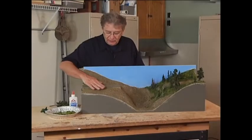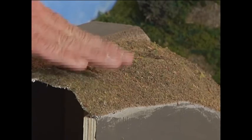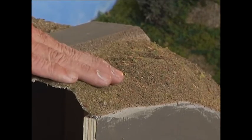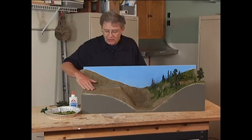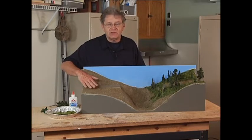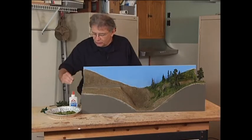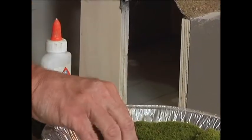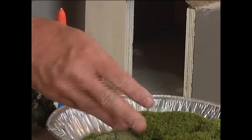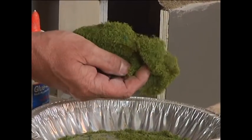Now we can see what our base foliage layer looks like when the glue is dry. The next operation would be to put the appropriate top foliage layer on, depending on your geographical location. I like to use a dull color on the base foliage to give it depth in the scene. I use this type of material for the top foliage layer. This is static grass, which is this material, and netted ground foam foliage material, which is this material.